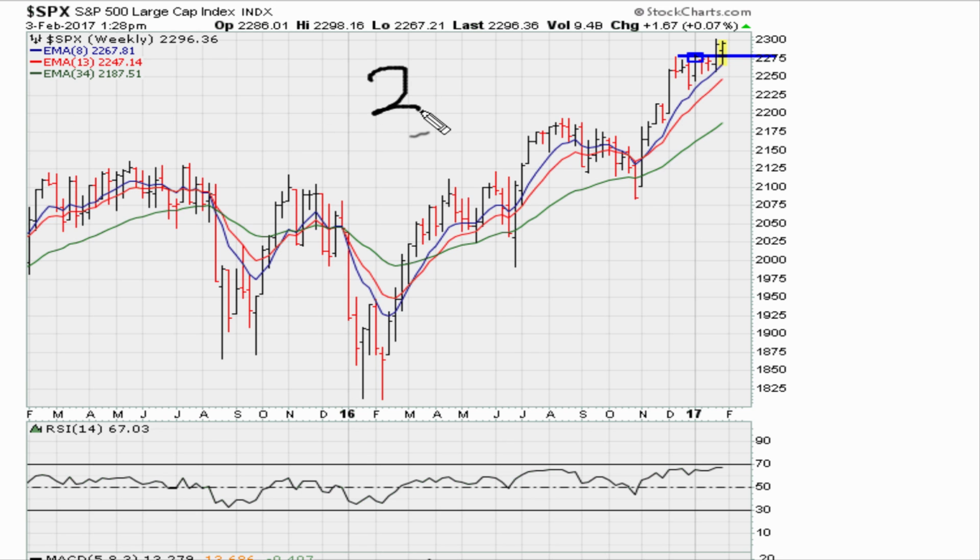And so we can see here that for the S&P 500, as long as it remains above 2276.98, that is a good breakout. As long as markets can stay above that level, we can expect the market to be stable at the very worst.